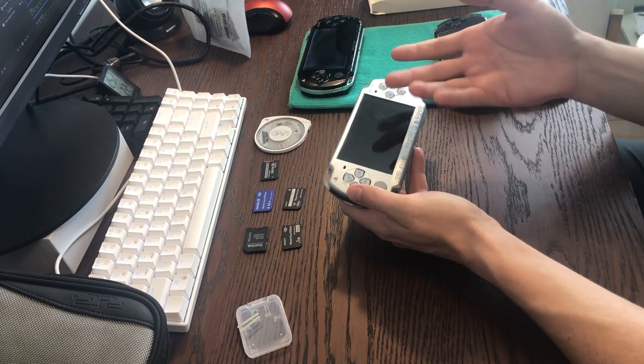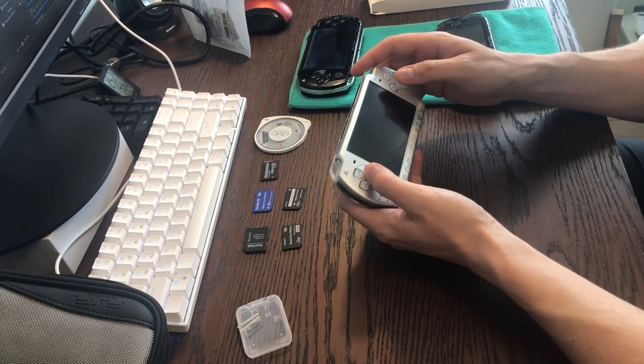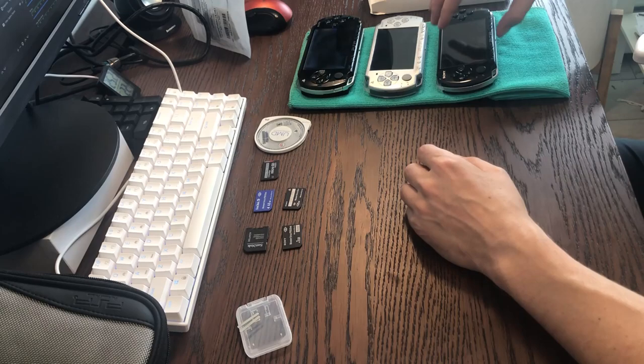Pop your faceplate on, it's good to go. Which is really nice because scratches on this is not a deal breaker. If you see scratches on the front of a PSP 2000 or 3000, don't worry about it. Just get a replaceable faceplate and you're going to pay another $5 to $10. So that's another thing to consider buying in there.